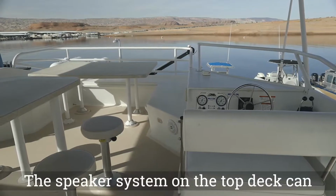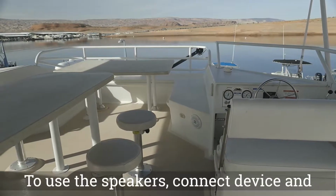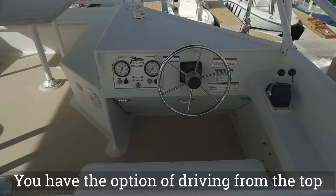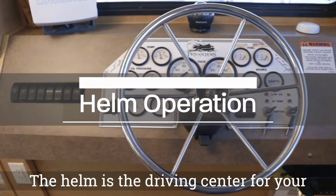The speaker system on the top deck can play music from the radio or a device plugged in with an auxiliary cord. To use the speakers, connect device and turn on breaker to speaker. You have the option of driving from the top deck when you are outside of the marinas. The helm is the driving center for your vessel.